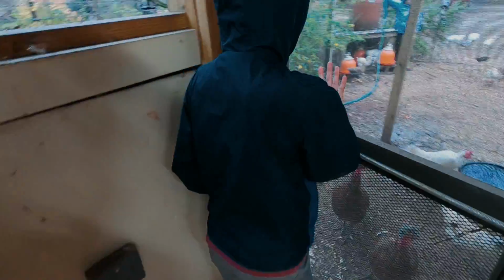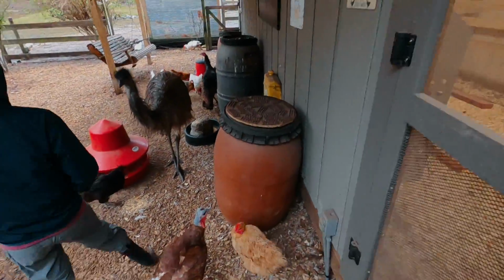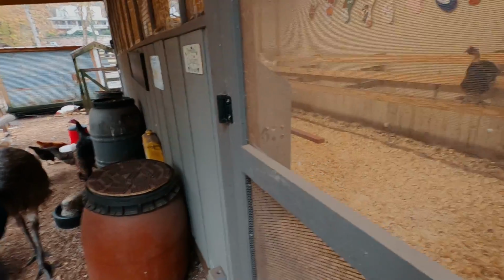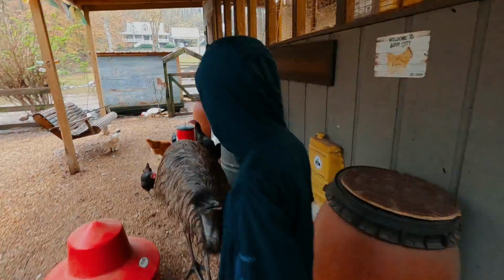All right, so these guys are probably all full grown. These guys should be okay. We shouldn't have any issues with cold weather with these chickens here. All right, let's go check the other juveniles.